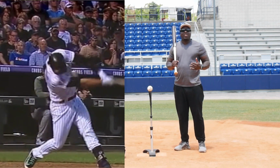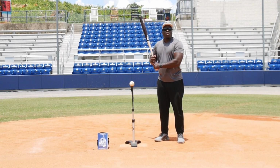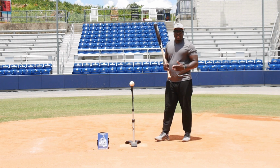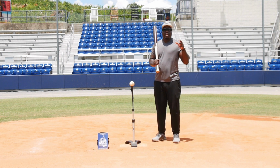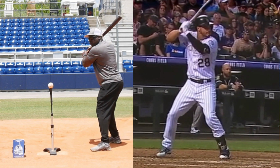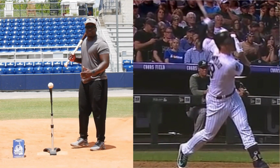We all need to get quiet before the storm. We're not going to keep being loud before we swing. We want to be silent before the storm because we're going to attack that baseball. Nolan Arenado is a good example of that. I'll show a video of him right now. He is very quiet before the storm. He's here like this, and then he goes quiet. And he gets to that position.